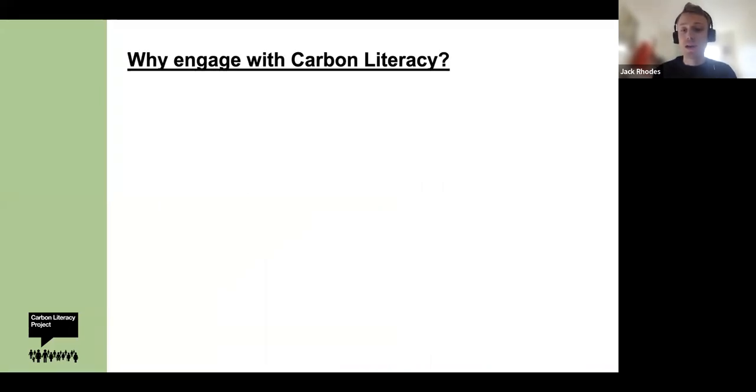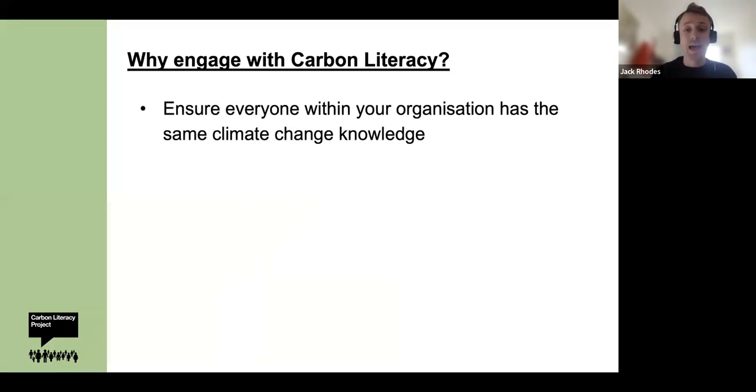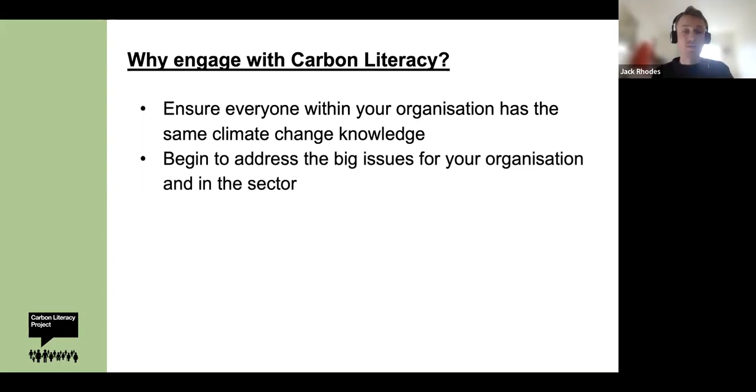So, a few things: why engage with carbon literacy? There are loads of reasons, but a few key things come to mind. Firstly, carbon literacy can help to ensure that everyone on a team or within an organization has the same level of climate change knowledge and carbon emissions knowledge. This can really help to ensure that everyone is on board, and it makes meeting any of your sustainability targets much easier. And once you've got everyone on board, you can begin to address some of the big issues that your organization or the sector might be facing. That might be waste, it could be energy usage, it could be procurement. But either way, you discuss these solutions more effectively when there's a really consistent level of knowledge across the whole organization.